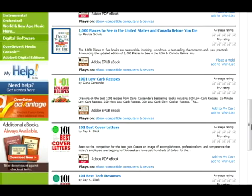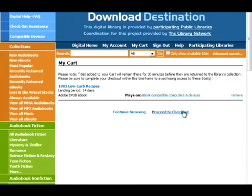Here's one that's available. It says add to my cart. We can either now proceed to checkout or continue browsing if we want to look for more things. There is a maximum of 6 items that you can have checked out at one time.